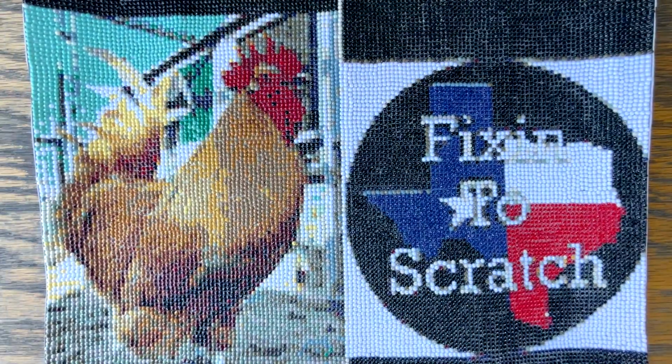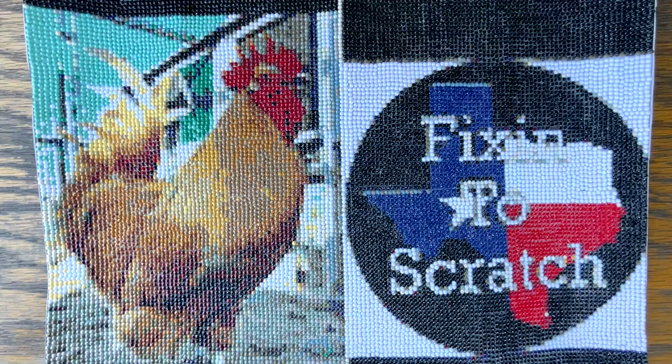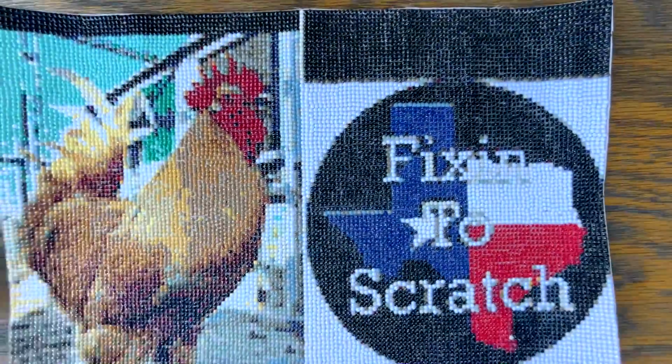The coloring and the detail is amazing. Mrs. Fixin opened it up, and we're just blown away. Avril, it's beautiful. Thank you so much. I'm going to hang it up and just enjoy it. But wow, that's just amazing. So I had to share it with you guys. I'm going to put it up, make sure nothing happens to it, and I'll be right back.